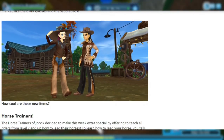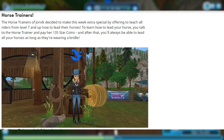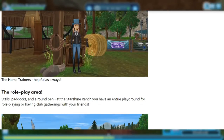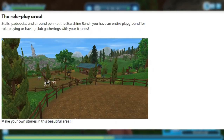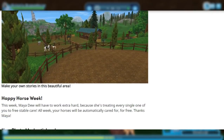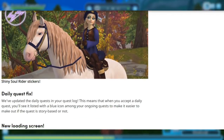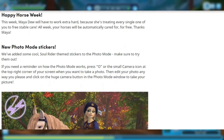And personally, I don't hate them. They just bother me when I'm training, but that's besides the point. More horse XP is more horse XP, am I right? Not to mention, obviously, we got some new horses, which I will talk about here in a second, but there was just a lot of new stuff that came with it, new items, new tack. It was all Western and everything, and obviously, a lot of people loved it.